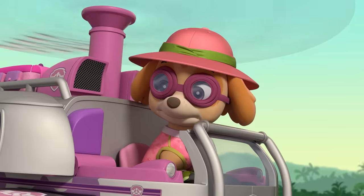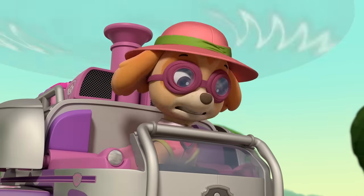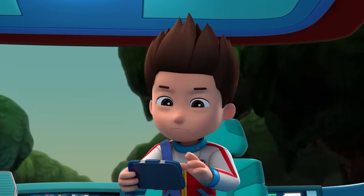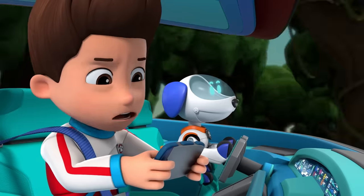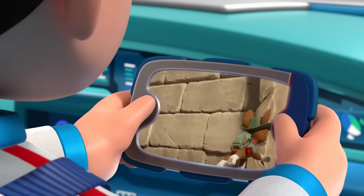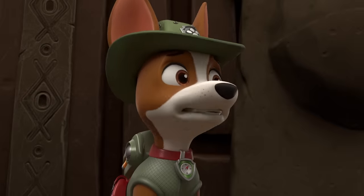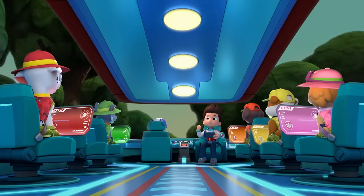Ryder to Sky, any luck? Yes, I see them. No, cuties, don't go in there. Ryder, the elephants went into the temple. Everyone, let's hurry to the temple. Chase and Tracker, go into the temple and lead the elephants out. On it, Ryder. The tunnel's blocked. We're on our way, Tracker. Rubble, Marshall, get ready to launch.